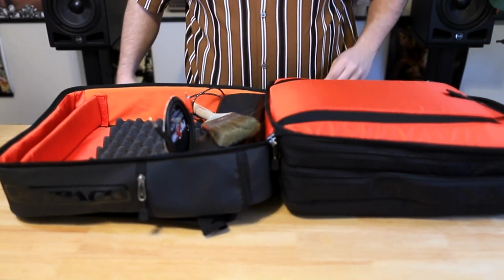And I'm gonna show you guys what I mean. So let's start with the huge pocket. This is the huge pocket. Now, this is embarrassing. I'm using the huge pocket personally for my paintbrush. This is what I use to dust my equipment, right?